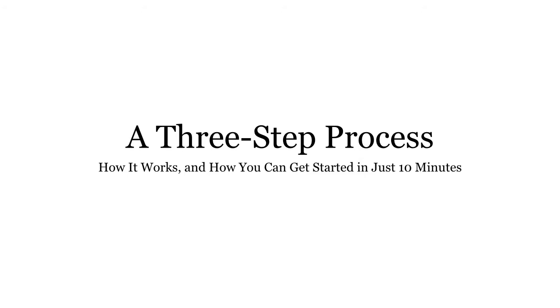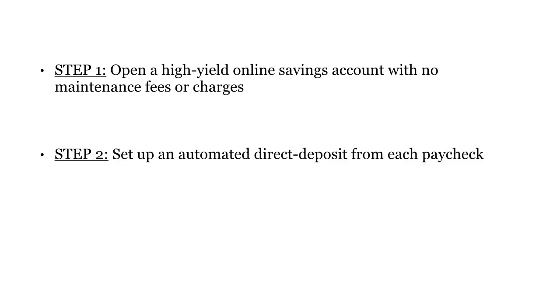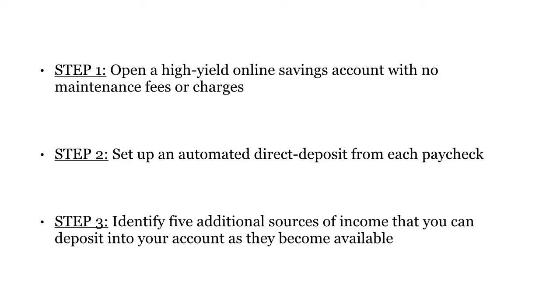I want to show you how it works, how you can get started in just 10 minutes. Step 1. Open a high-yield online savings account with no maintenance fees or charges. Step 2. Set up an automated direct deposit from each paycheck into this account. And step 3. Identify 5 additional sources of income that you can deposit into this account as they become available. Now, you probably have a couple of questions, but don't worry. I'm about to break down each one of these steps for you and make it crystal clear, okay?